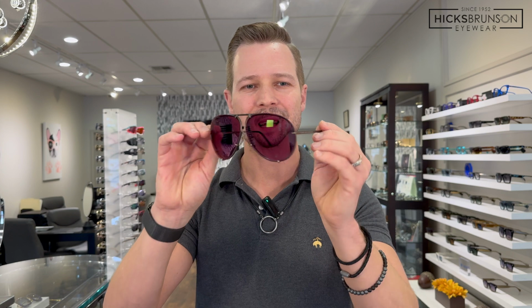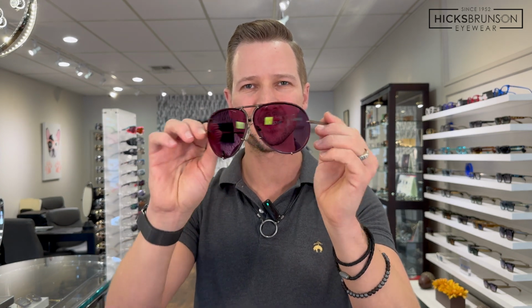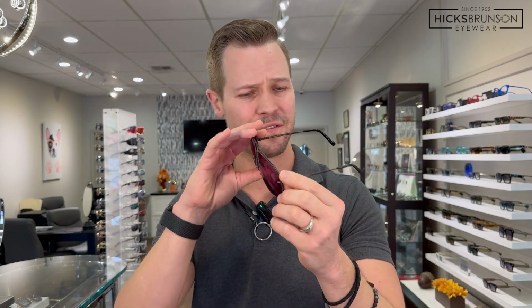But this Ruby color is like a very soothing color visually to look through. It just makes everything very sharp. It's a very high contrast color. So check it out. Iconic design, the Porsche 8478 with an indoor amethyst tint that changes to Transitions Gen S Ruby.